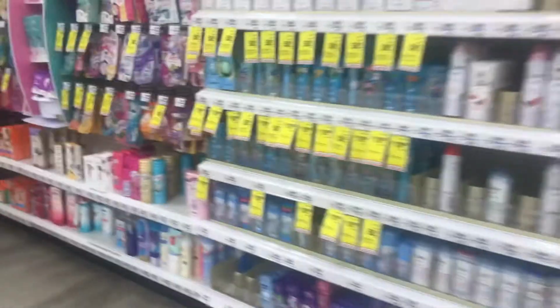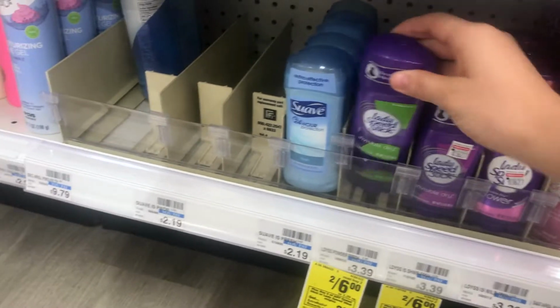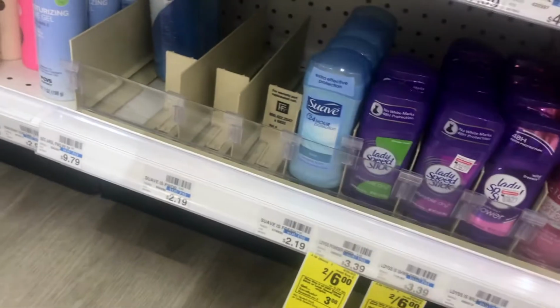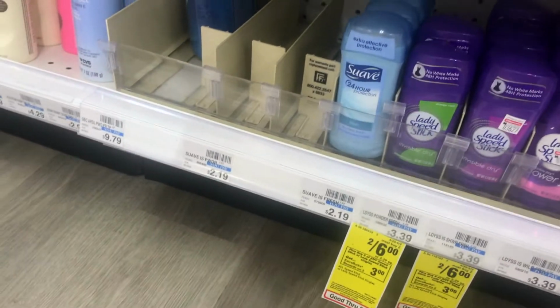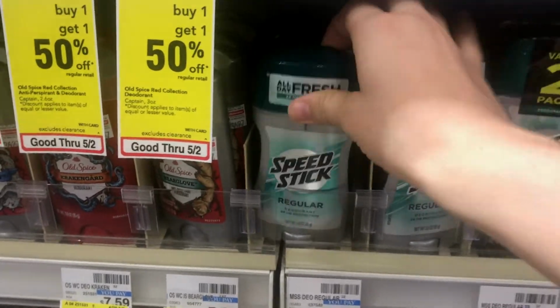All right, guys, second deal that we're gonna do is the Speed Stick. Again, I did realize that I actually had the CRT on my card, so I thought I didn't get it. I thought Luis only got it, but I did. So I'm going to go ahead and pick up this Lady Speed Stick. And then I'm also gonna come around the corner again and get the men's, but I think I'm gonna get this flavor this time, or the scent.